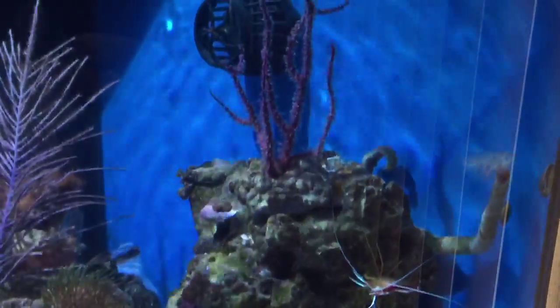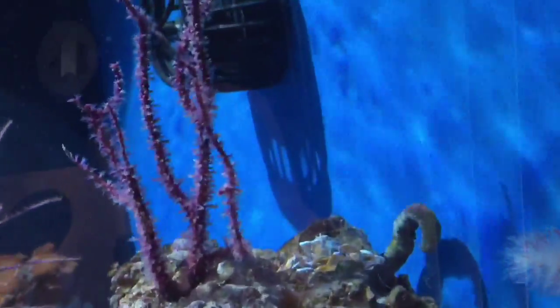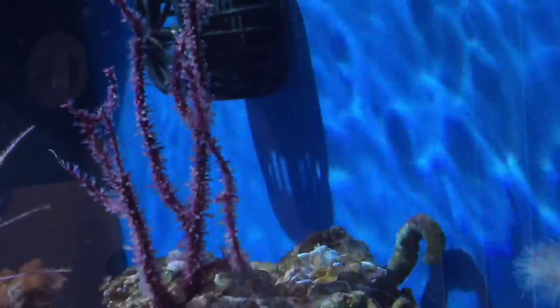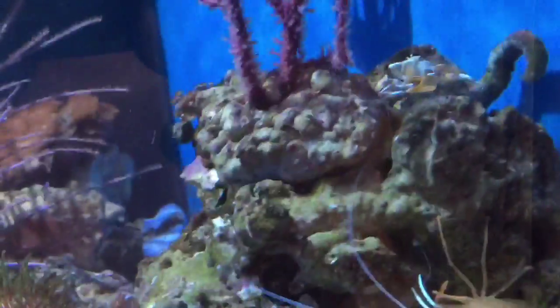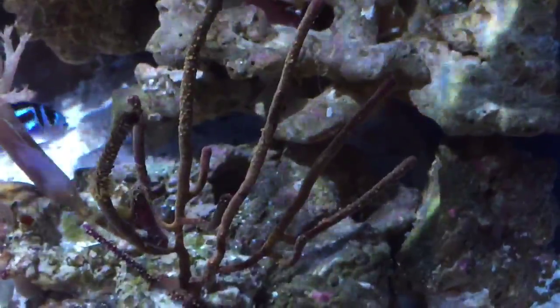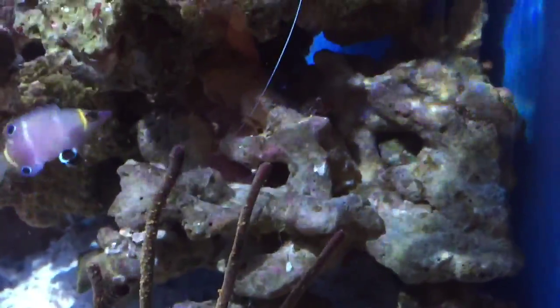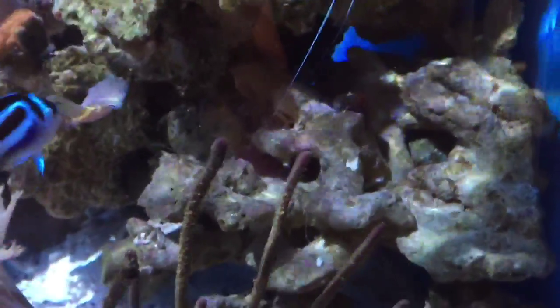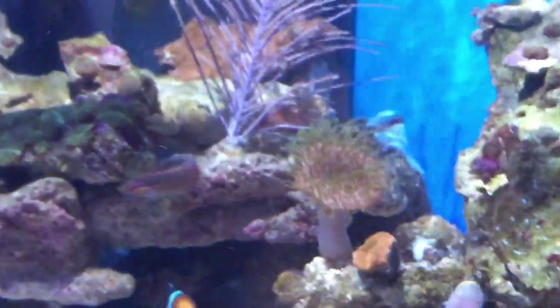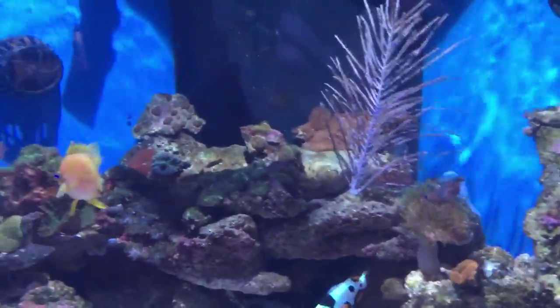My other Gorgonians are doing very well. This one's supposed to be non-photosynthetic, but it's from the Caribbean. This one's like a red with white polyps on there. This one is yellow. It was actually retracted, but now you can see that the polyps are coming back out again. So we'll see how that's doing. Sorry about the focus here.